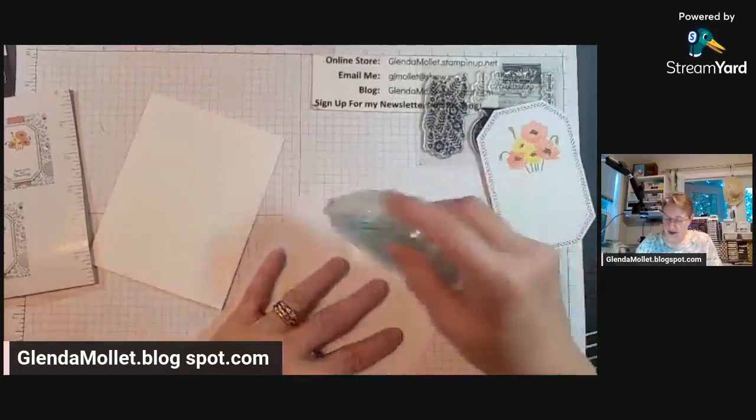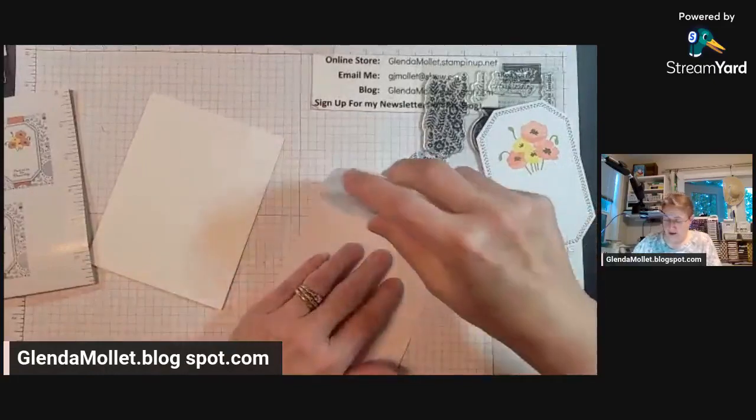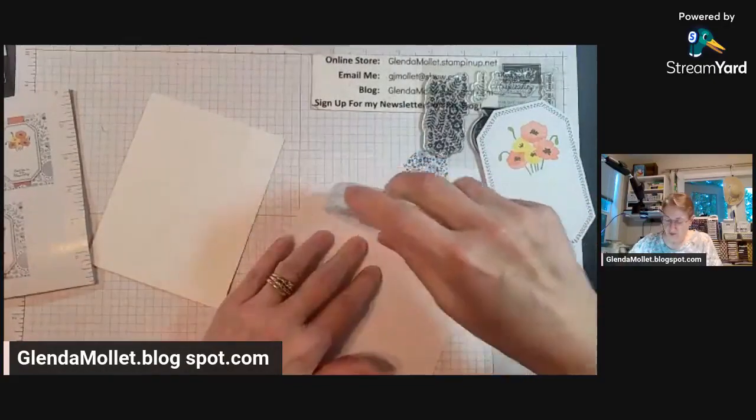Oops. Okay. I'm using my Stampin' Seal. I'm going to put it onto a white card base.